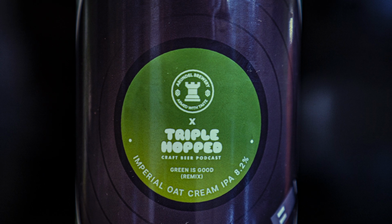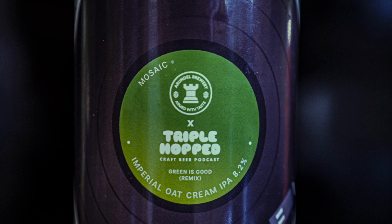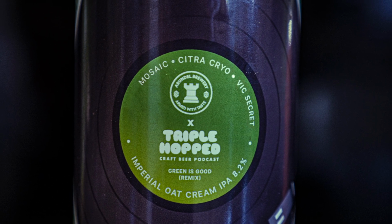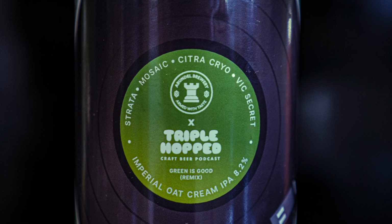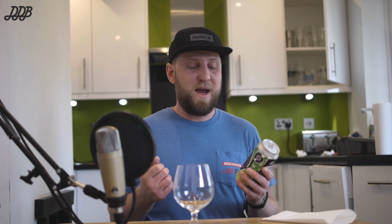Really nice lineup of hops. We've got Mosaic, Citra Cryo, Vic Secret, and a new hop that I haven't really heard of that much called Strata. So yeah, I don't know exactly what to expect from this. The Citra Cryo is going to give it, Citra is quite an intense hop anyway, it's going to be even more intense. It's going to be really, really serious on the Citra.